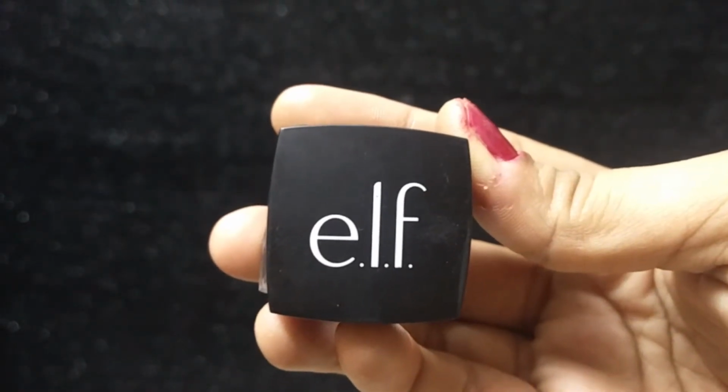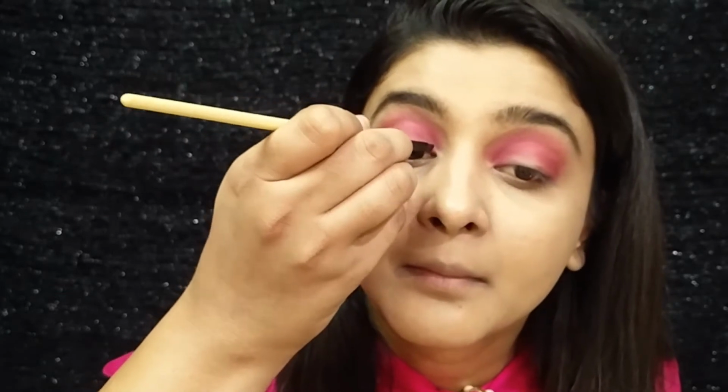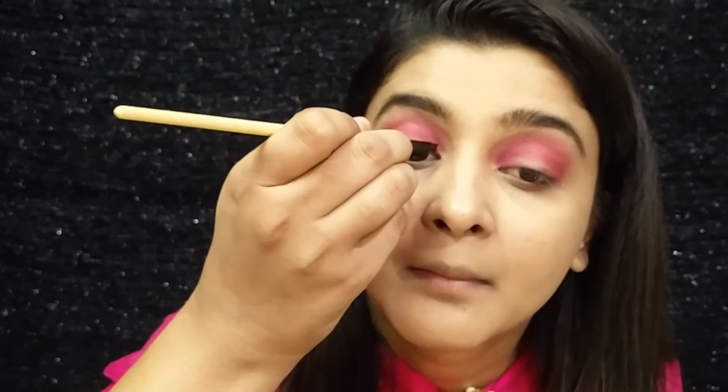To get that smoky look, I'm taking a black gel eyeliner by e.l.f. and I'm applying it on my middle part of my eyelid.